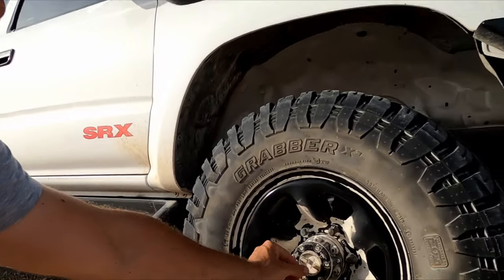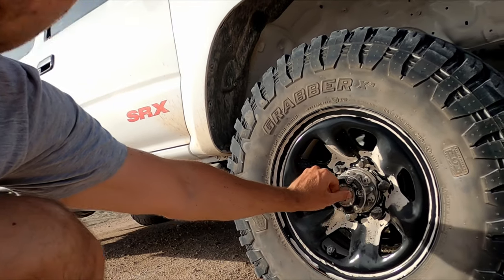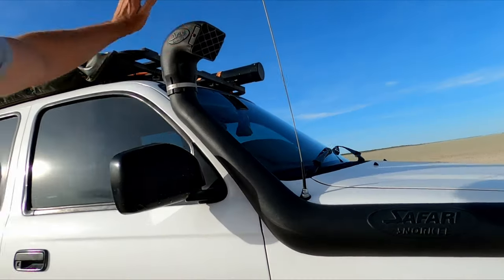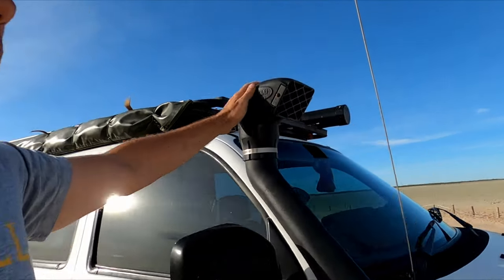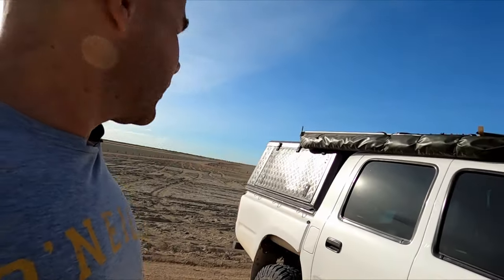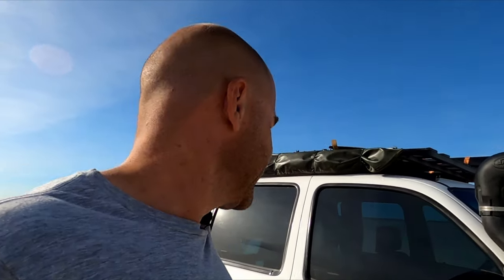It also has the old school hub locks to go into 4x4. Fitted a Safari snorkel. That's obviously to take in cleaner, cooler air, especially with all the gravel and the dust we have on our roads, also for those occasional river crossings.